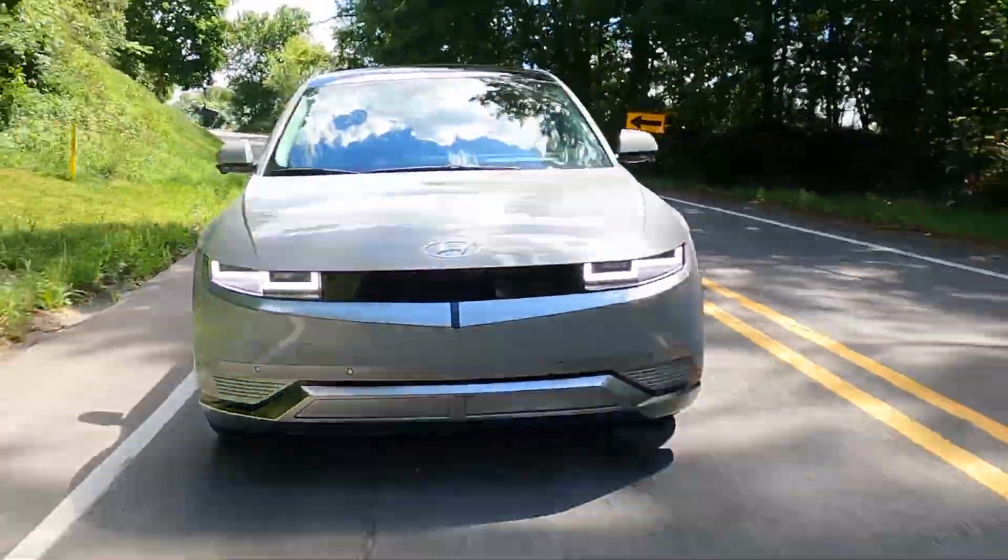what we're talking about, the base price for a base Ioniq SE standard range, it's called, is $41,245. The base price of a limited all-wheel drive is $56,295, and my test car has just a couple of options and costs $56,890. Couple important things to note about these prices.